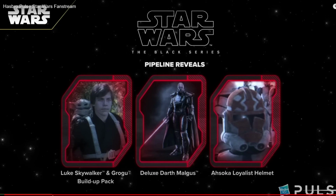So first up for the Black Series reveals, or the Pipeline reveals, we have the Luke Skywalker and Grogu build-up pack. That's going to be awesome. Love that scene in the Book of Boba Fett. It was really cool to see Mark Hamill on the screen, even if he was CGI. It was cool. It was kind of heartwarming. And we also are getting Deluxe Darth Malgus, which is going to be really awesome, and Ahsoka Loyalist helmet, which I don't really do the helmets, but a lot of people are going to enjoy that one.